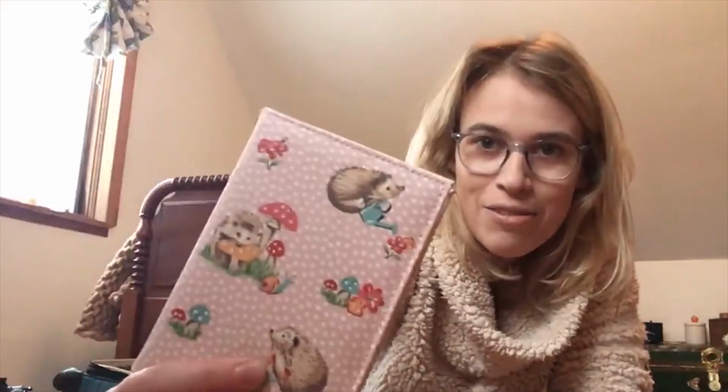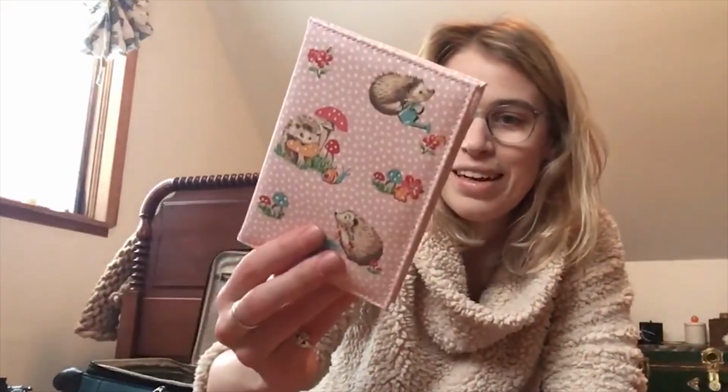Passport, obviously. I have this cute little passport carrier from Cath Kidston that has little hedgehogs on it. I love him. But you do unfortunately have to take your passport out of these covers when you get to the checkpoint, so that's kind of irritating, but it just keeps it safe and it's really cute. So keep those together.